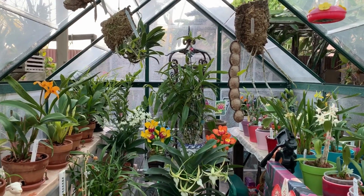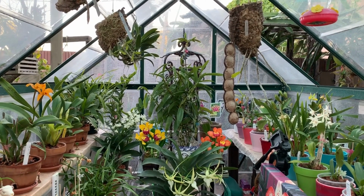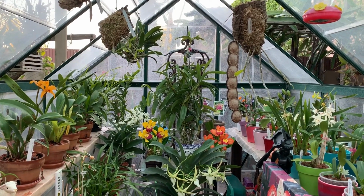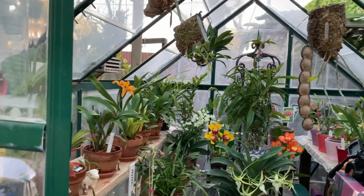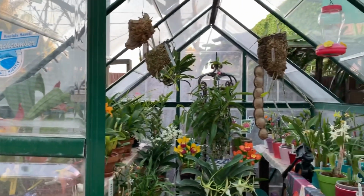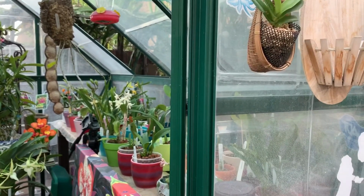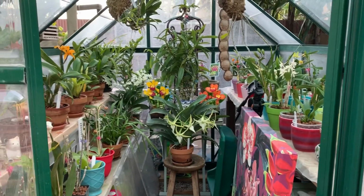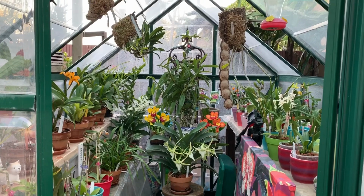He's a very hard working guy, and he works 7 days a week, and he's willing to sacrifice some of his time after work to finish building this greenhouse for me. So I'm really happy and appreciate him dedicating all his time to build this orchid greenhouse for me. So yeah, I want to shout out to my husband. Thank you for building this greenhouse for me, honey.